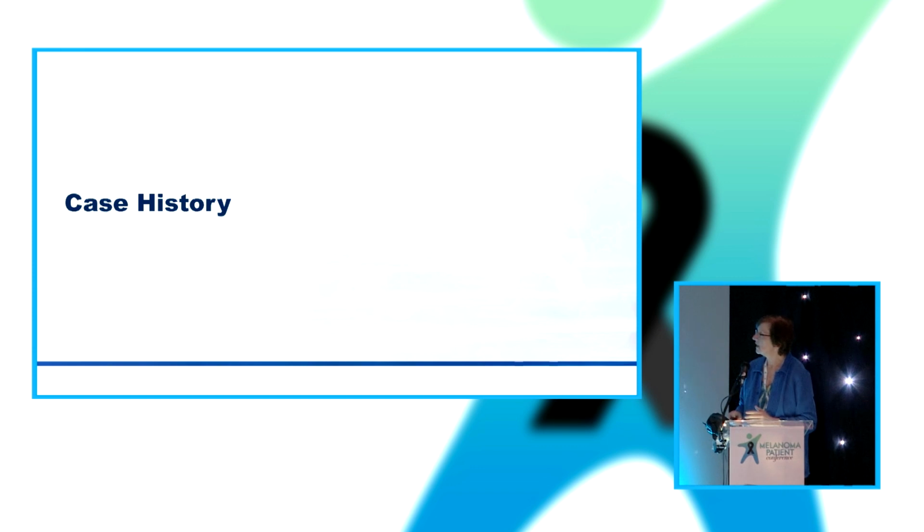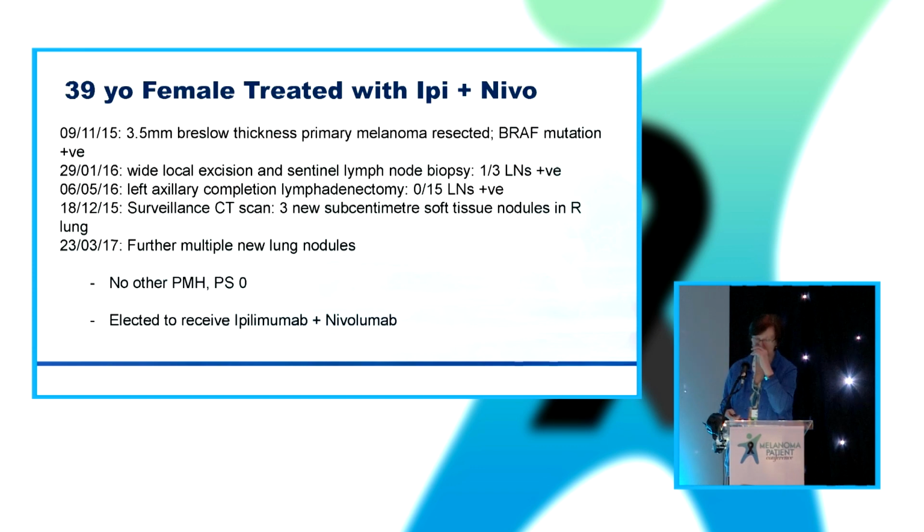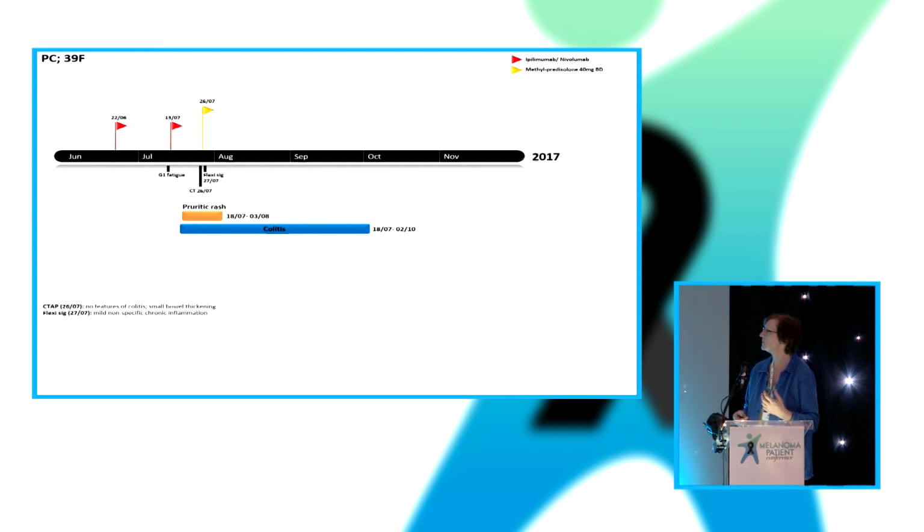So just to demonstrate quickly, a patient of ours, again, a young woman who had a primary melanoma back in 2015. She had regional recurrence, and then she went on to develop early lung metastases. We talked to her about her treatment options, and she elected to go for the combination. After her second cycle, she mentioned she'd got a bit of tiredness, but then started to develop a rash and a colitis with which she was admitted. She had a pretty torrid time in hospital. She had high doses of steroids. During that time, she then developed hepatitis, and her thyroid function tests came back abnormal.